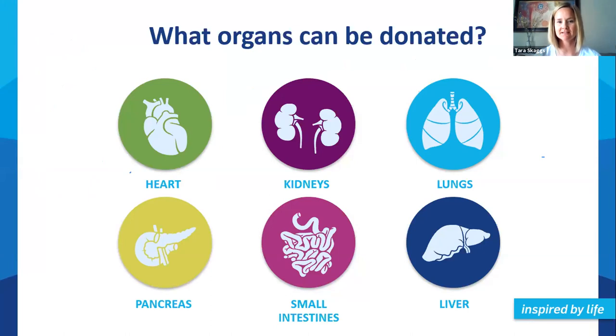There you go. So as you can see on this slide, these are the organs that can be donated. This is how one person can help up to 8 people. So the heart, kidneys, liver, lungs, pancreas, and small intestine. The kidneys could go to 2 different people. The lungs could also go to 2. Sometimes you might have a kidney-pancreas combination even.